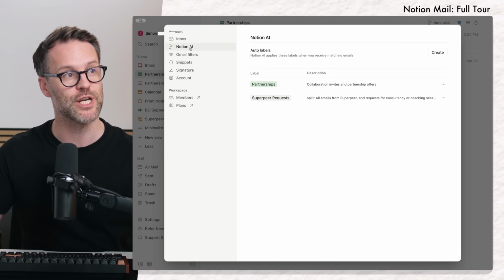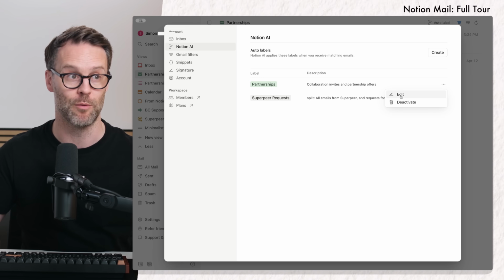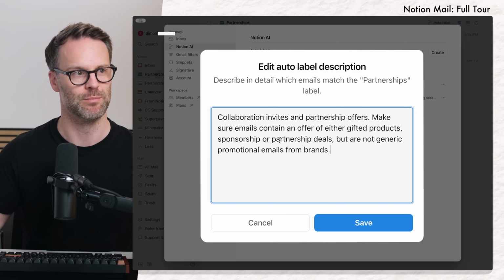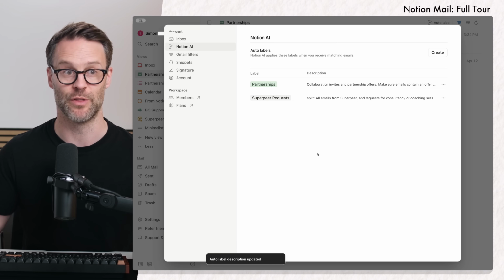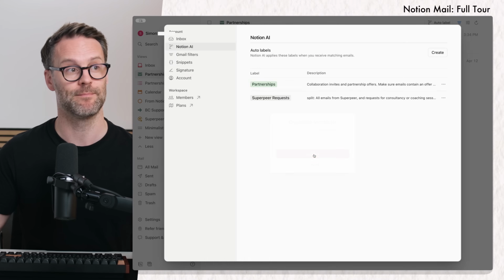You can click on Notion AI, and you can see the labels and auto features that we've created, and then you can deactivate or edit them from that area. So I could put in here a little bit more clarification, for example, like this, save it, and I can confirm that so that it does it. And if you ever want to deactivate it, you can do that there, and it deletes it.